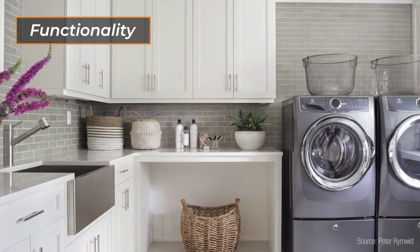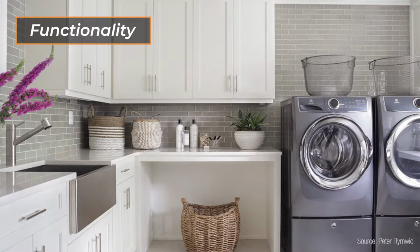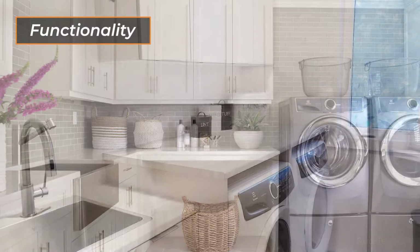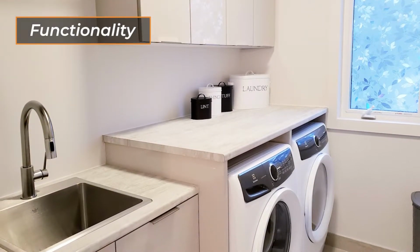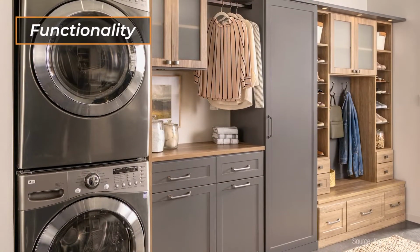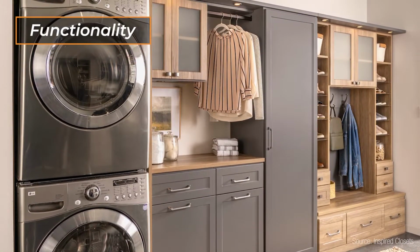Finally, consider the layout of the room and try to optimize the use of space. You might want to put the washer and dryer next to each other, or install a folding table to make sorting and folding clothes easier. By taking a few simple steps, you can turn your laundry room into an efficient and pleasant space.